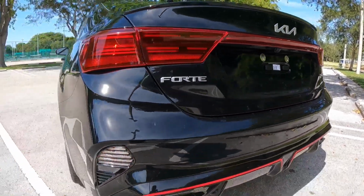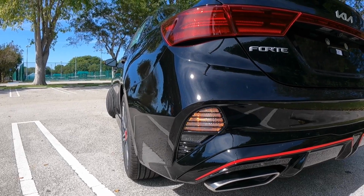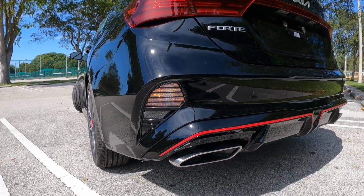Looking here at the lower part of the fascia, and yes, Kia, they do split the turn signals and reverse light. They put them here at the lower part of the bumper. Unfortunately, it's going to be an incandescent bulb instead of an LED. And this also has a sport tuned exhaust. I'll let you guys hear what that sounds like really quick.